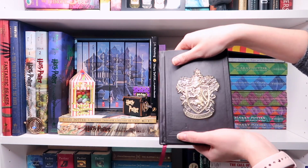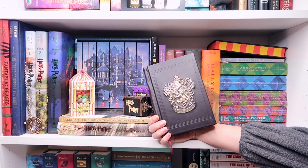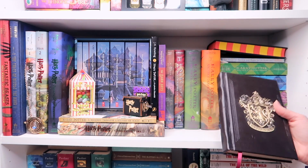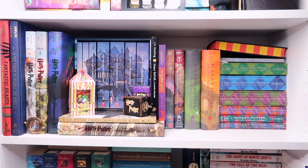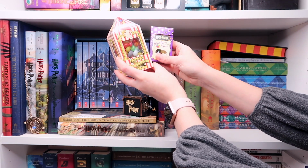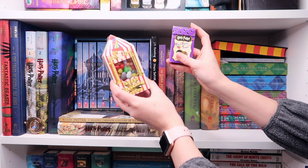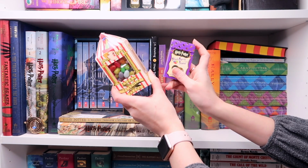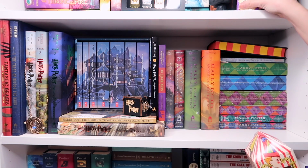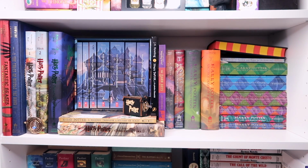Then we have a Gryffindor journal, which I know I'm not a Gryffindor anymore, so this is pretty awkward, but it's still really, really fancy. Oh gosh, this is dusty too. Ew, I'm sorry guys. And then we have some of the Bertie Bott's Every Flavour Beans. This one I got in Alexandra Roslin's giveaway. These, my friend got them for me when she went to the Wizarding World for the first time. I think it had just opened. I haven't eaten them yet because I'm kind of nervous. Well, now I can't. I feel like those are way too old to be eaten.